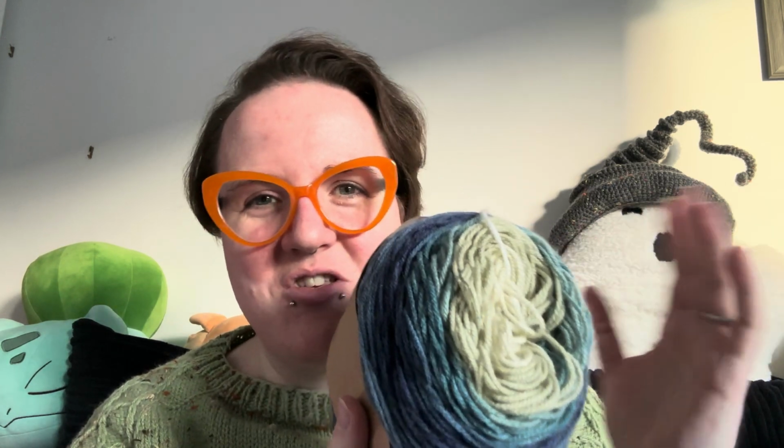I really, really like this one. I think if I didn't already have this set aside for someone, I'd be like, yeah, I'm just going to make this adult size. It's fine. I love this.